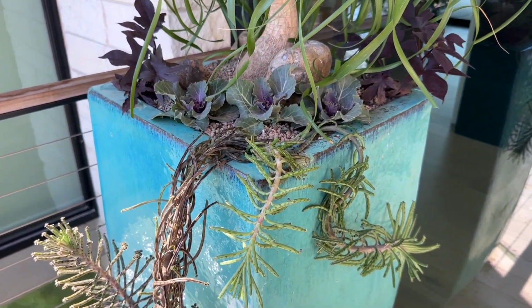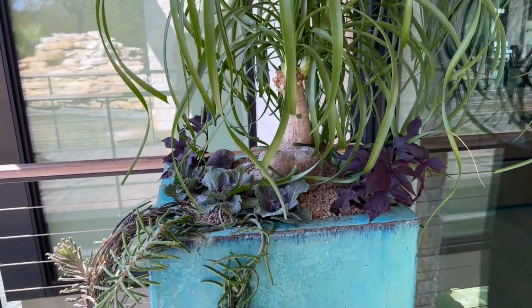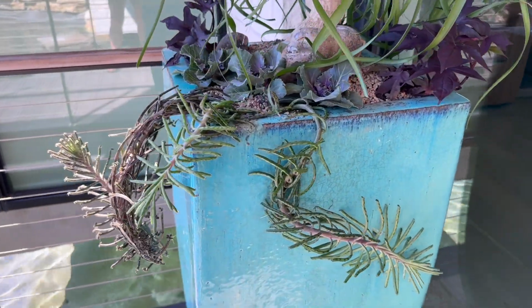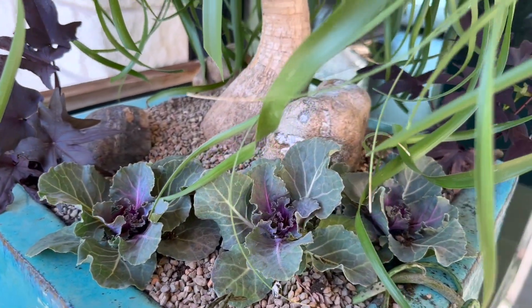And without showing you the inside of the home, there's some art inside that this planter works really well with, and the purples do too, so it really is a good complement.